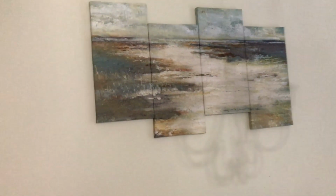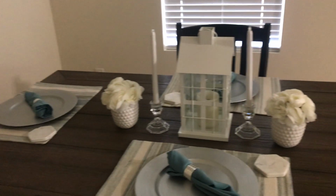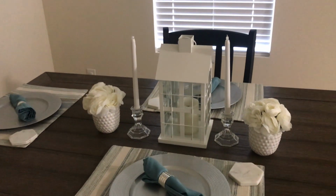So that's a new addition. That's it with the light off, so you could probably see it much better. But I think it's so cute, and I think it ties back nicely. So that's my new addition.